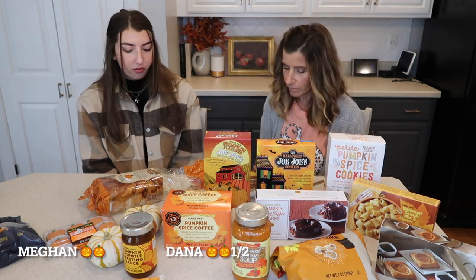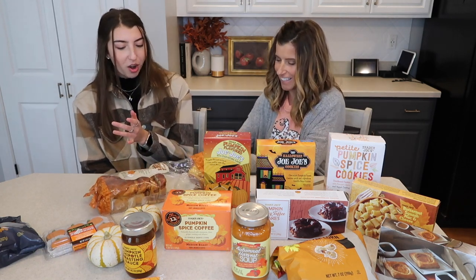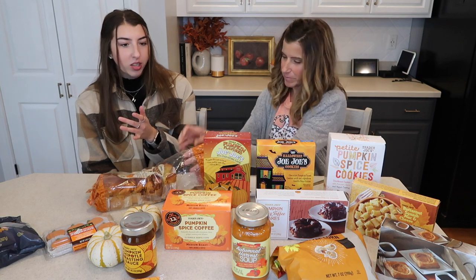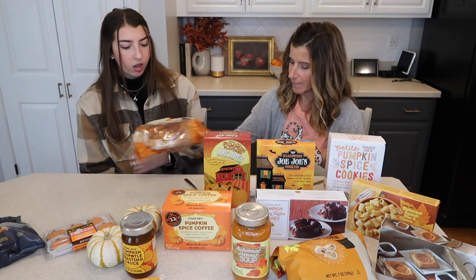Ready? One, two, three, two and a half. I just think for it being a pumpkin brioche bread, I don't taste pumpkin at all. Yeah. Maybe you could justify cinnamon, but yeah, I don't know.